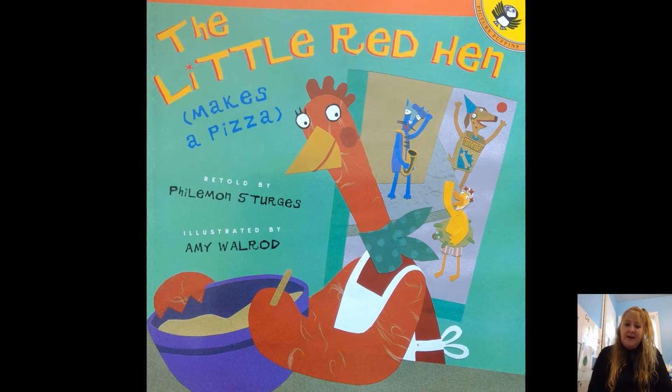It is retold by Philemon Sturgis and it is illustrated by Amy Walrod. Wow. So I see some animals on the cover. I see a little red hen. She's mixing up the ingredients in her bowl. I see a cat with a saxophone. I see a dog, hooray, with a party hat. And I see a little duck. Quack, quack. With like a little swimming tube around him. He's swimming in his pond. All right, let's see what this story is all about.